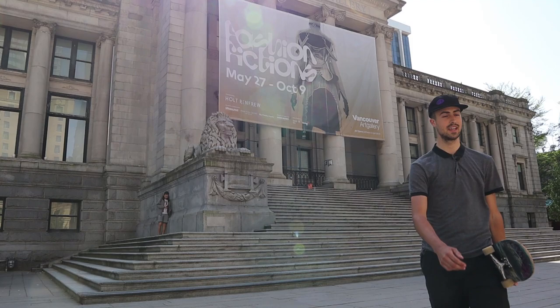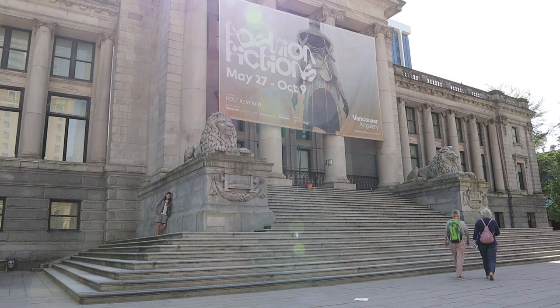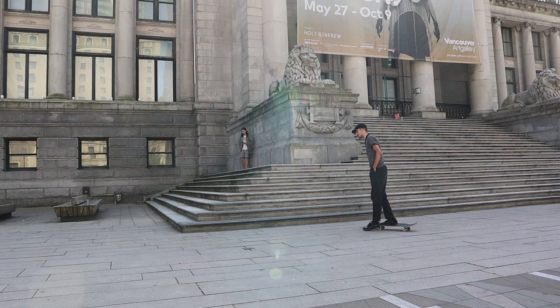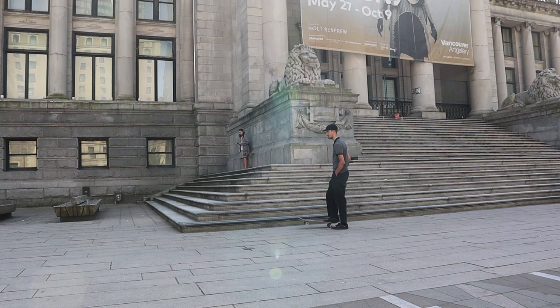There used to be a fountain in the center, but it's pretty cool now. There's more stuff to skate now. But I have my phone in my right pocket because I have the microphone in the left, so it's a little awkward, but I'm gonna skate it and see how I feel with a switched phone into my pocket.